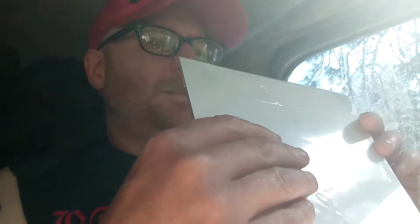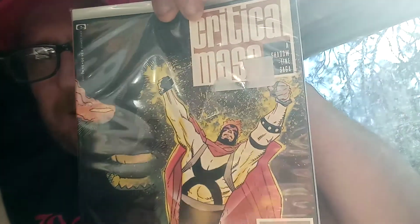This one was just a total blind grab. It's an old Epic Comics, one of those trade paperbacks, I guess you could call it. I didn't really consider something like this that back in the day. I just always would call this just like a thick comic. Not quite a trade paperback, but anyways, it might be considered that. But we got Critical Mass. It's book 1 of 7, so at least I got the first one.